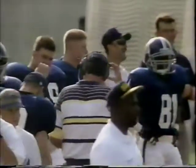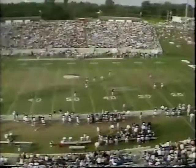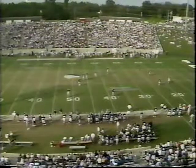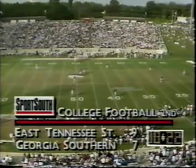On the other side, Tim Stowers going, oh, what do you got to do here? His team now trailing by the score of 9-7. And they'll receive the football. Lafferty will be kicking off for East Tennessee.